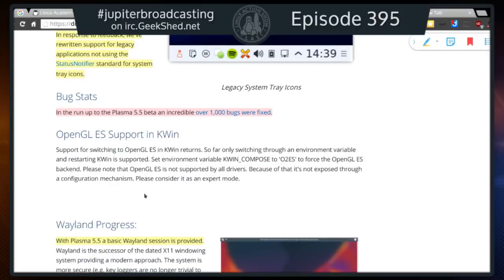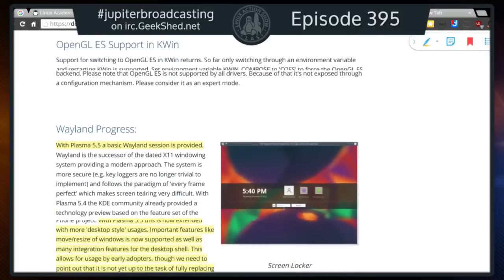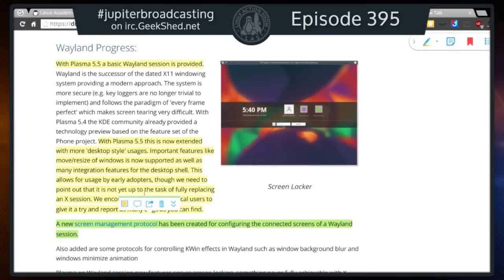And over 1,000 bugs were fixed in the lead up to this release. And with Plasma 5.5, basic Wayland session support is provided. It is extended to more desktop type usages, so power users could probably start using this now because it has important features like move and resize of windows. Also, this allows early users to really start testing. There's also a new screen management protocol that's been created for configuring connected screens of a Wayland session. So lots of new code, lots of fixes.